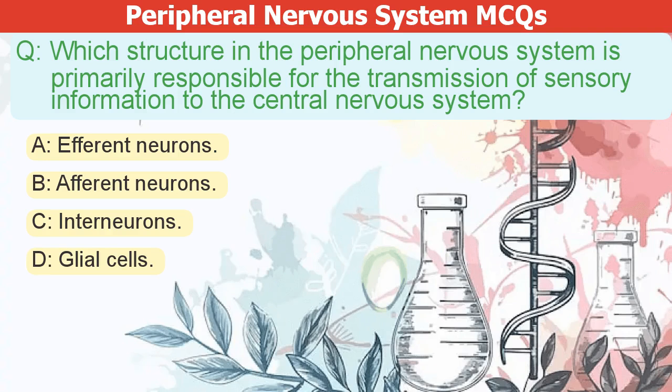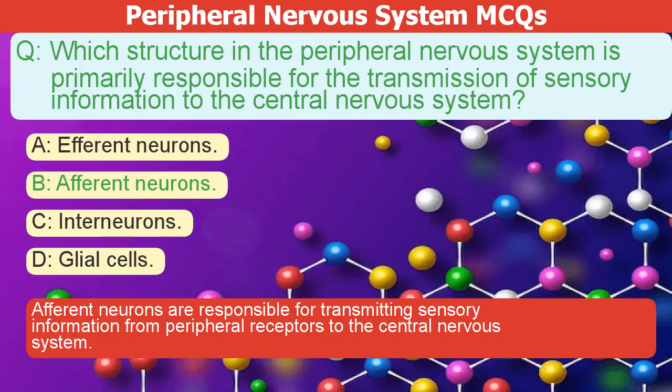Which structure in the peripheral nervous system is primarily responsible for the transmission of sensory information to the central nervous system? A. Efferent neurons. B. Afferent neurons. C. Interneurons. D. Glial cells. The correct answer is B. Afferent neurons are responsible for transmitting sensory information from peripheral receptors to the central nervous system.